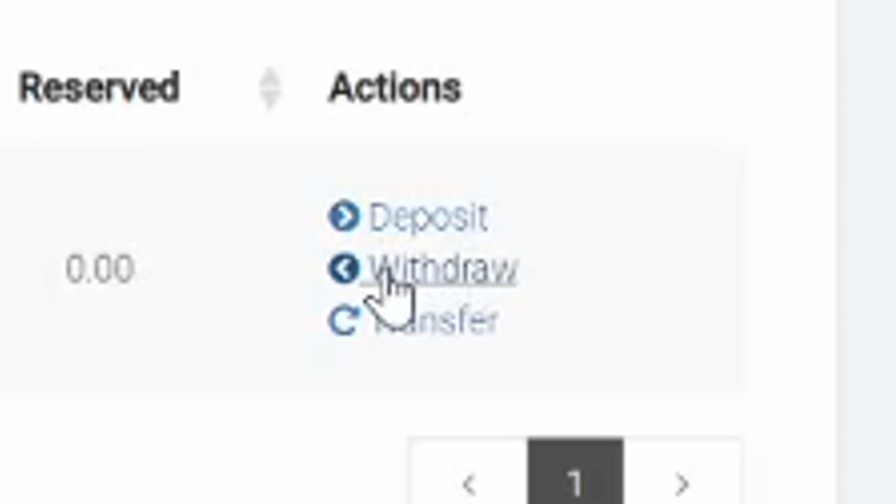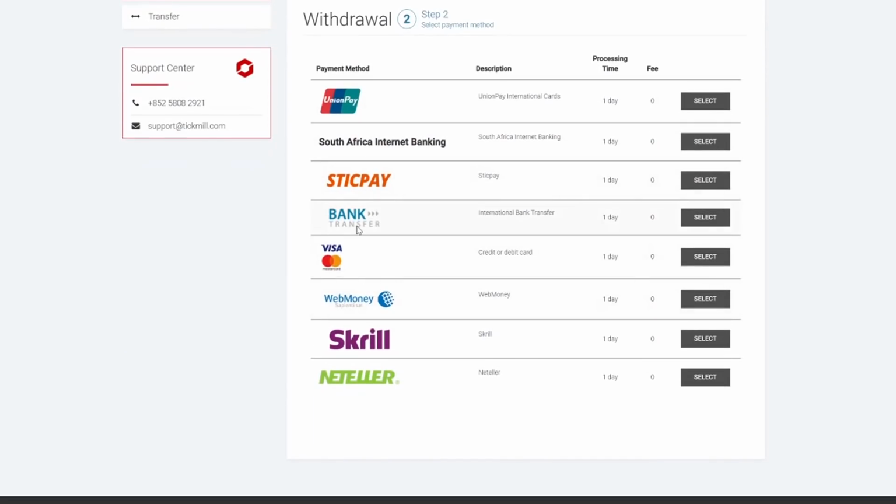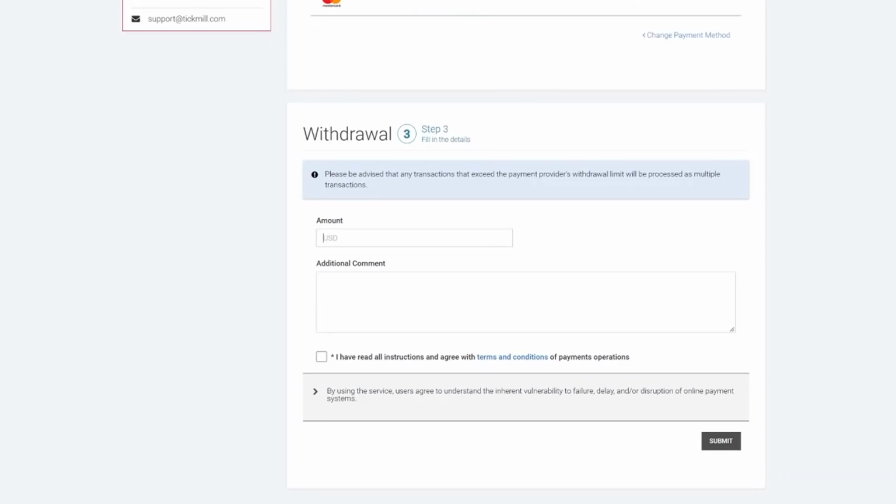You can then click on withdraw, select your wallet, and you can withdraw via bank transfer, Visa, WebMoney, Skrill, you name it. So for example, if we select Visa, we then type in the amount, for example, $5,000, $100, the full $100,000. Click on submit and it will take about 1 to 2 business days to be EFT'd to your direct bank account. And just like that, as you saw, I pulled over $1,200 on the Forex markets using this strategy.